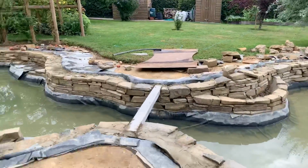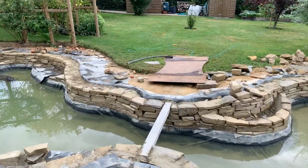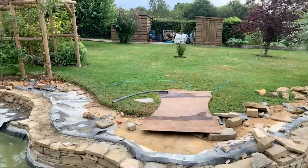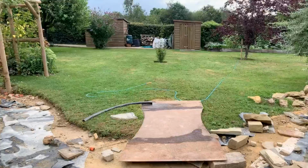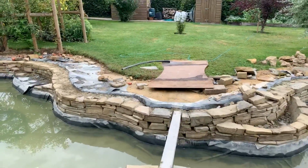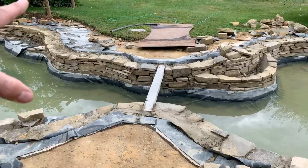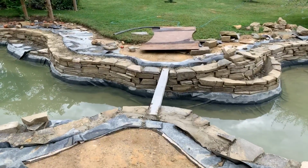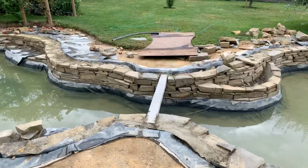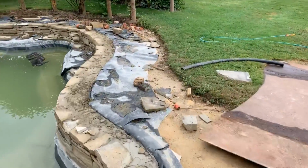This lintel here, which is spanning the pond, is going to be the beginnings of a bridge. There was an original bridge here made out of this piece of sheet steel. I've cut the edges to create a bit of a curve, which is going to help to tie in with the rest of the pond edging and the curving. There wasn't a central support originally. I've just added this really as a bit of belt and braces, just to make sure there's no flex and no movement.